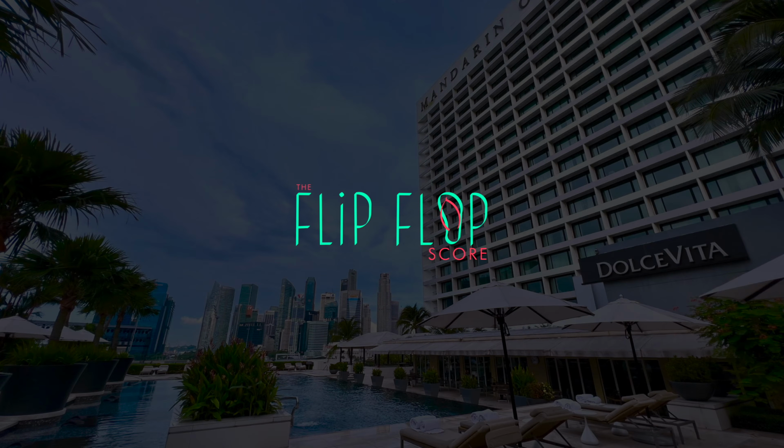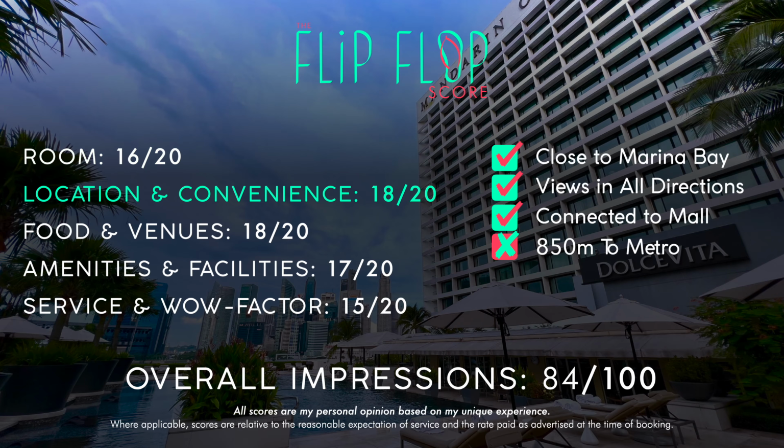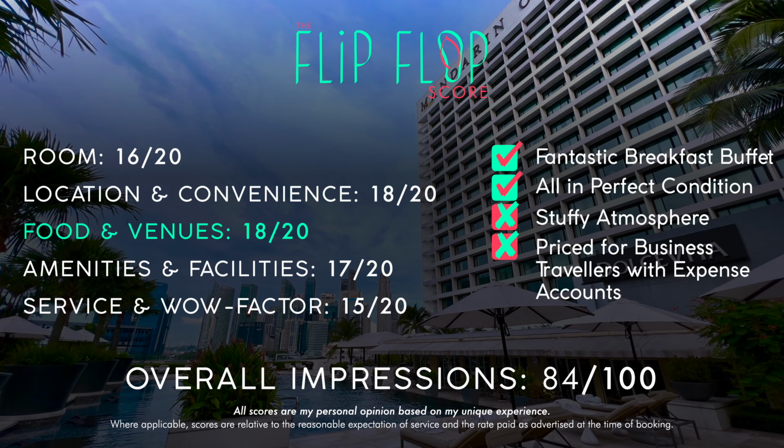Now, onto the flip-flop score, which is still relatively high because I can appreciate how well kept the hotel is. Feel free to pause to take a closer look.